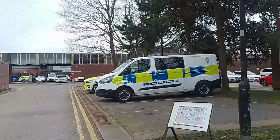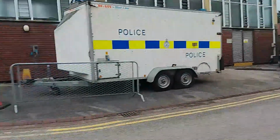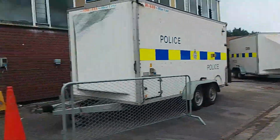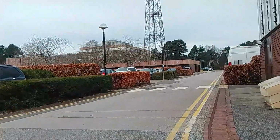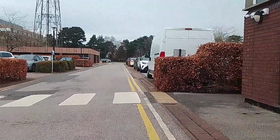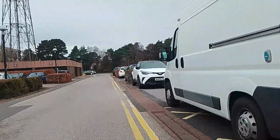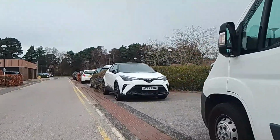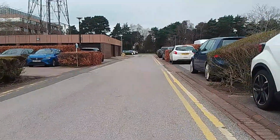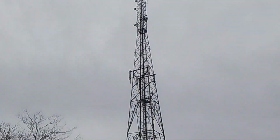I'm going to head back out and head towards the next part. We've got a couple of trailers here. Yeah, they've got their mast there.